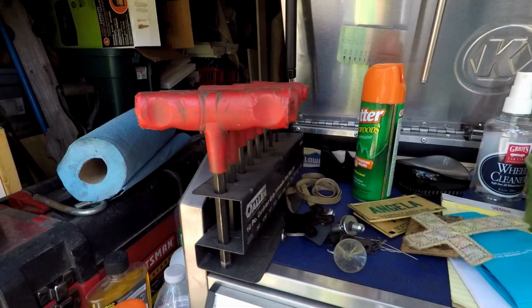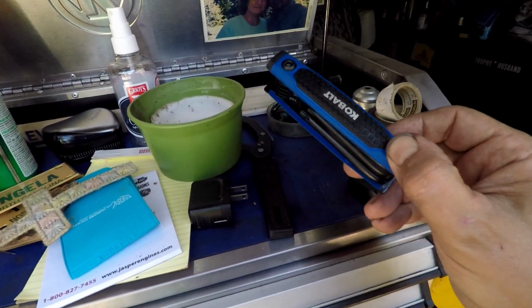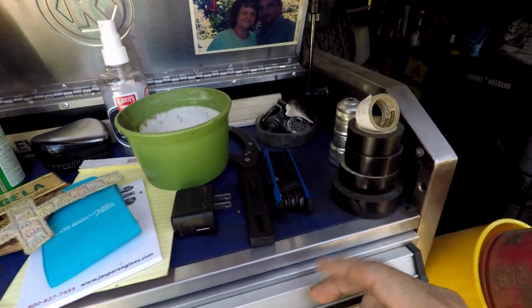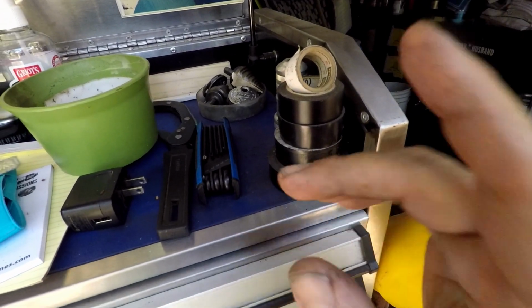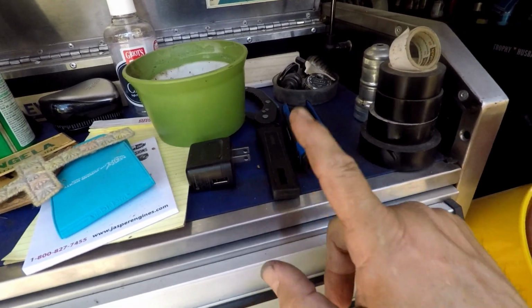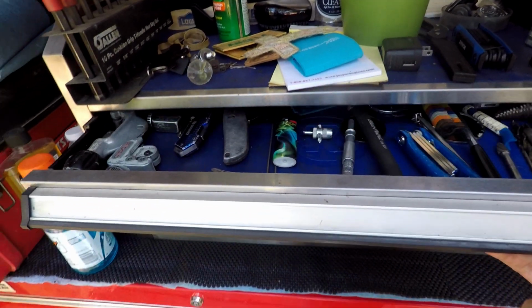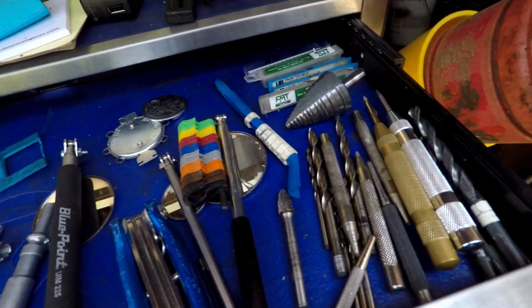Got my T-handled Allen wrenches, a few odd end things up here like the Torx wrenches that I don't want to lose. You always need some electrical tape, which disappears in every toolbox, so that's why it's up here. And your oil filter wrench, which always disappears, so that's why it's up here. But let's carry on. Just some miscellaneous stuff like tubing cutters, knives, drill bits, punches.